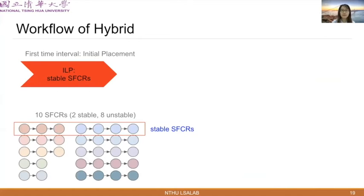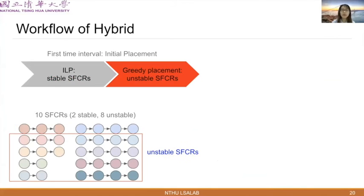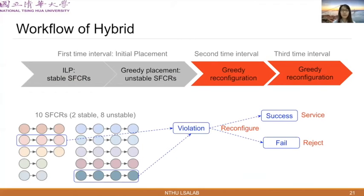The whole workflow of our hybrid approach is as follows. At the first time interval, we use the ILP solver to determine the optimal placement of stable SFCRs. And then we use a greedy placement algorithm to place the unstable SFCRs. At the remaining time intervals, we propose a greedy reconfiguration algorithm to resolve the violation due to dynamic traffic demand. Thus, our hybrid approach can make quick and accurate placement decisions.